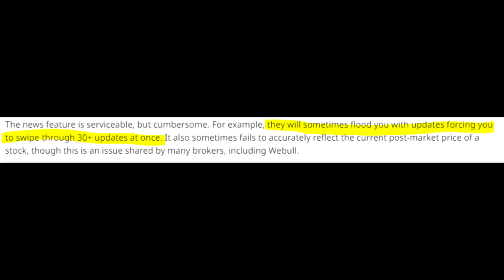Number three, they do have a news stream where they have updates there where you can basically get news surrounding certain stocks. Now, personally, I have not used the WEBULL investing platform, but one thing that was mentioned in a review is that you can oftentimes get a lot of updates in that news feed, 30 or 40 different news articles, and it can be a lot, maybe a bit overwhelming, but that's nothing that I've experienced myself because I have not used that platform.